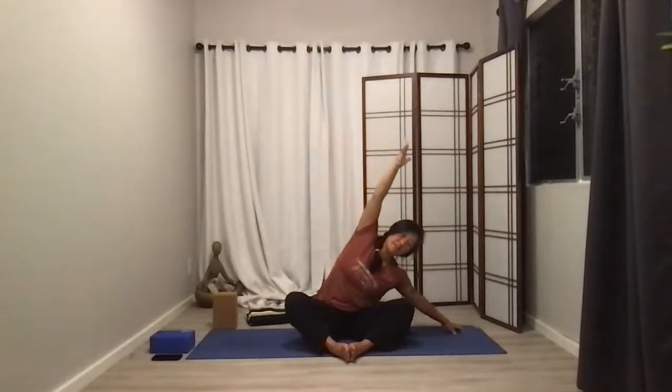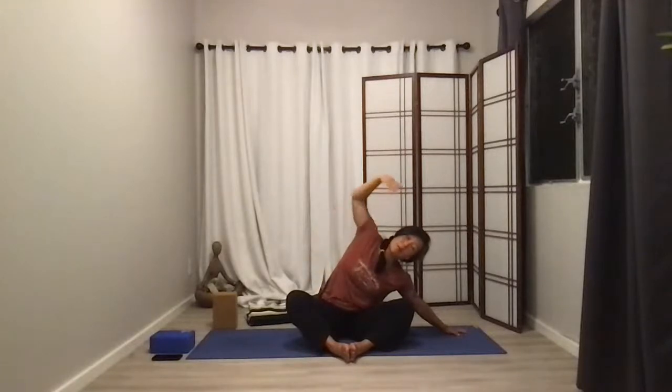Planting the right hand, inhale, left hand up and over. Right hand can walk out as far as feels good. It's natural for that left hip to come up. That's okay. Stay here for one more breath. On the next inhale, lift the gaze skyward. Exhale to lower the gaze.